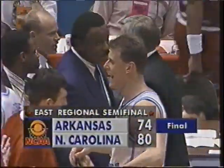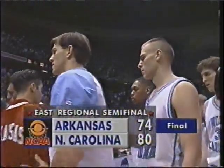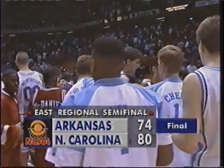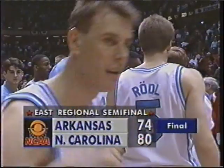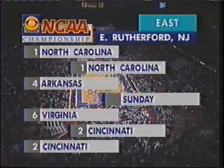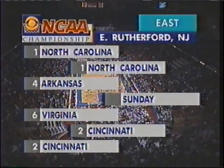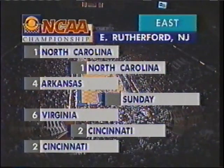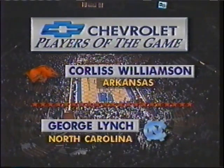But it was a well-played game. Size and strength inside. Ultimately the difference for North Carolina. The Razorbacks wind up their season 22-9. North Carolina advances to the Elite Eight. Seating committee did a pretty decent job in the East. It's number 1 against number 2 for the right to go to the Final Four. The Chevrolet players of the game are George Lynch of North Carolina and Corliss Williamson of Arkansas.